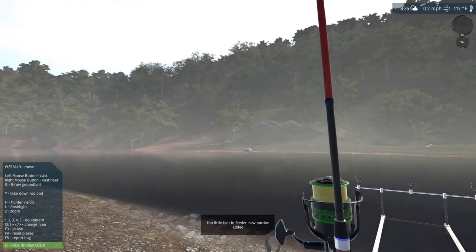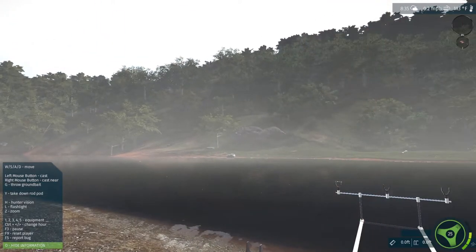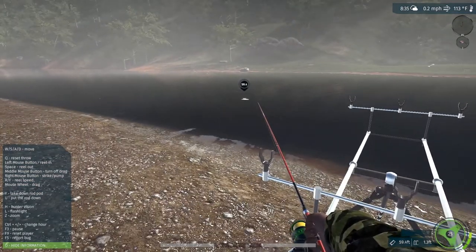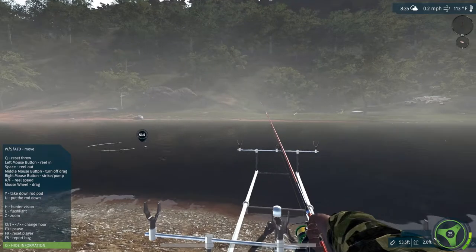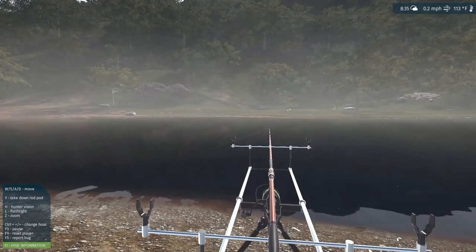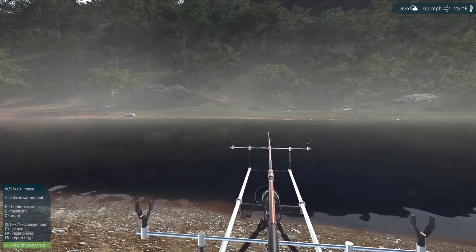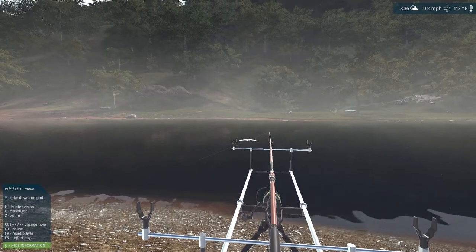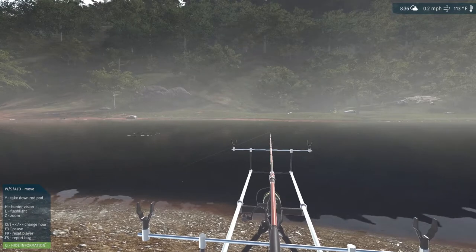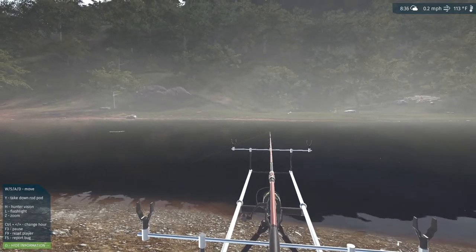I'm just going to take it this way and let it bounce down the river that way a bit. Don't want a big cast. That'll do. We'll drop that back in. As you can see, the further you get along the game, the more things open up. This is actually level 2 and I didn't know about the feeder fishing. I didn't know it was there really until recently. Having said that, I've only had the game a couple of days.